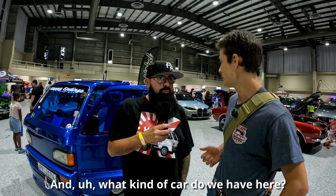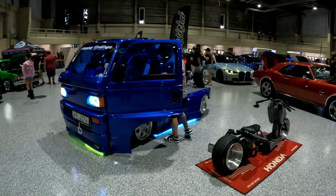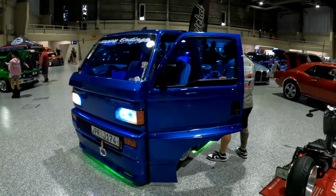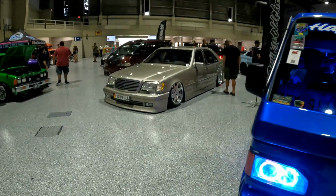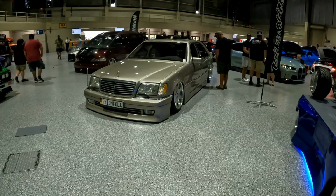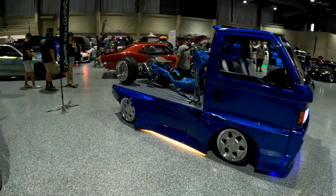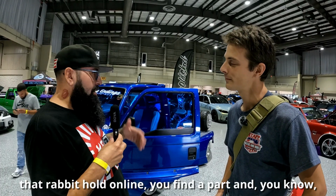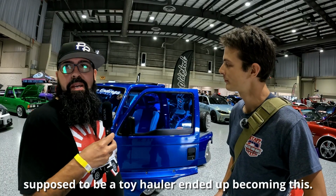Nice. And what kind of car do we have here? Right now, this is my 1993 Honda Acty. I bought it about 5 years ago. It was supposed to be just to haul the bike, but as we all know, you go down that rabbit hole online, you find a part, and something that was just supposed to be a toy hauler ended up becoming this.